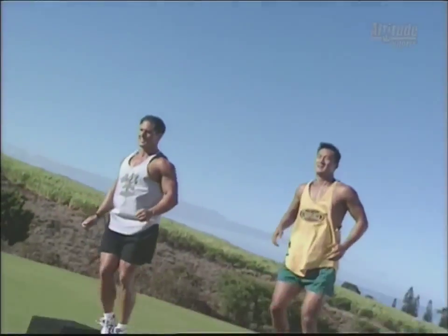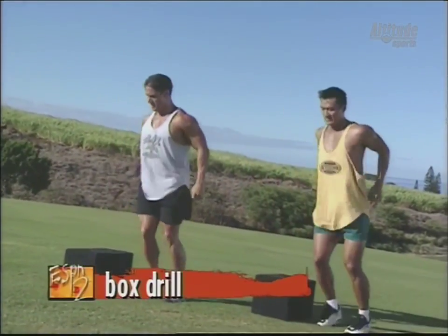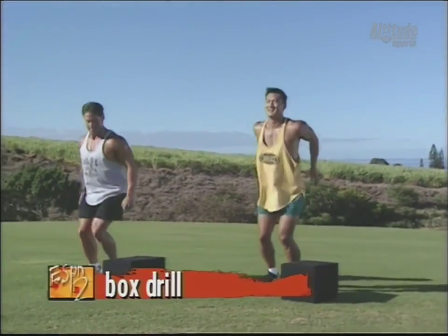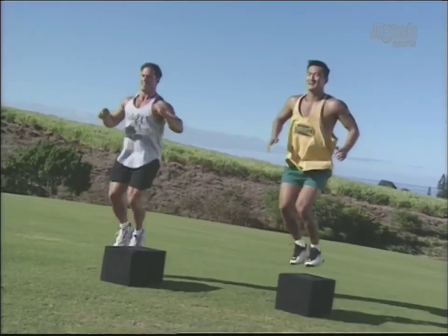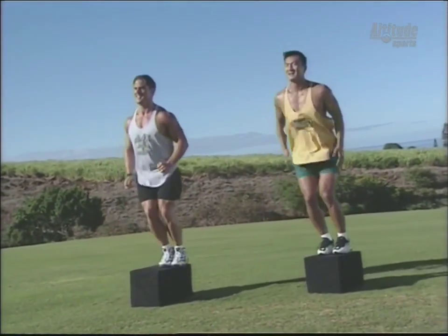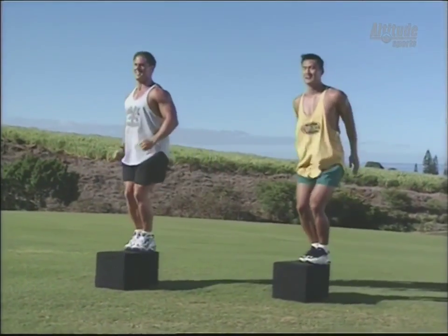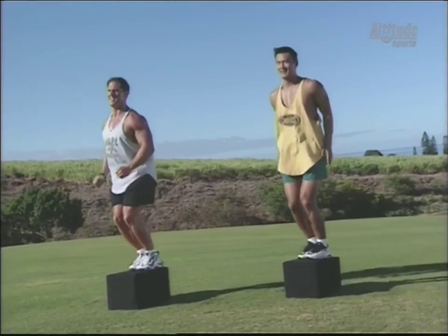The box drill can be done in 30, 60, or 90-second increments. If it's your first time, you probably won't be able to maintain form for 10 sets at more than 30 seconds. It's that tough. You might have to add some extra squats and leg presses to strengthen your quads properly. Have fun, and don't forget to wear protective gear when you're skating.